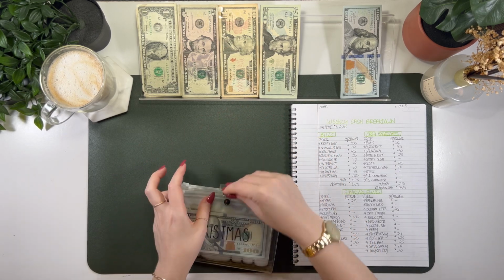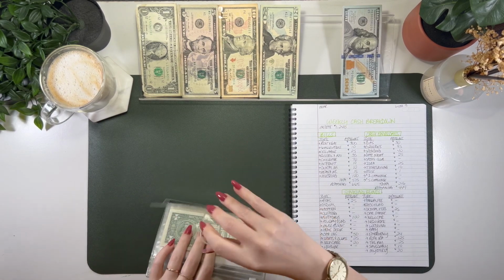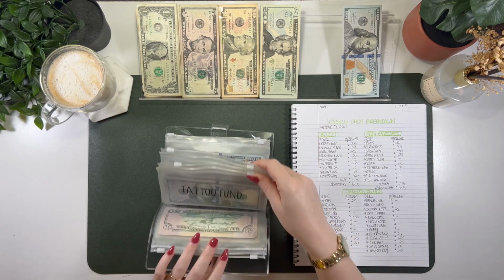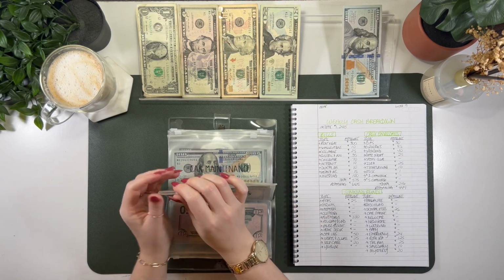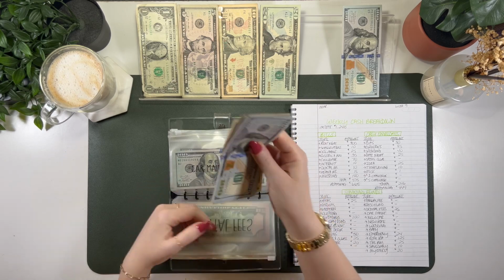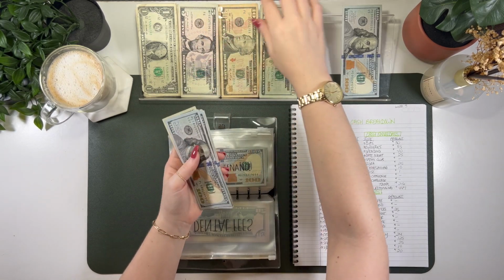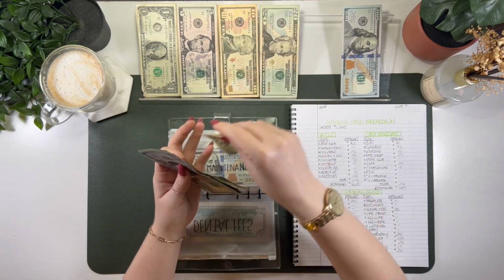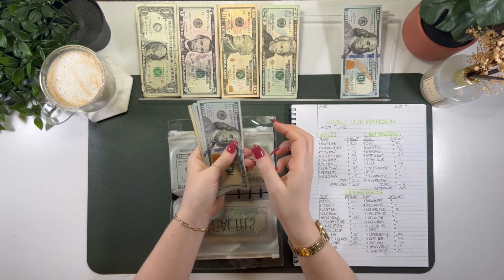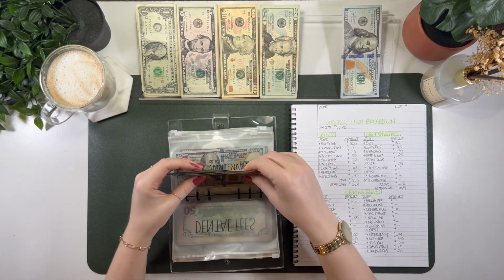Alrighty, let's go ahead and switch gears and get into my long-term sinking funds. First up is dental fees. I did tell you guys last time I am going to get an implant, so that is what I'm saving for in this envelope. I'm going to put 25 in here. So let's go ahead and do 30. Let's do a 20 and a 10. Dental fees now has 1, 2, 3, 4, 50, 70, 90, 500.